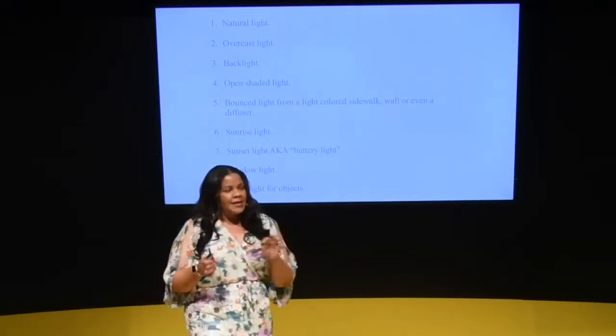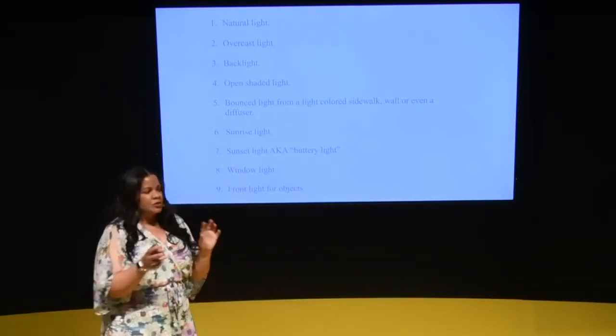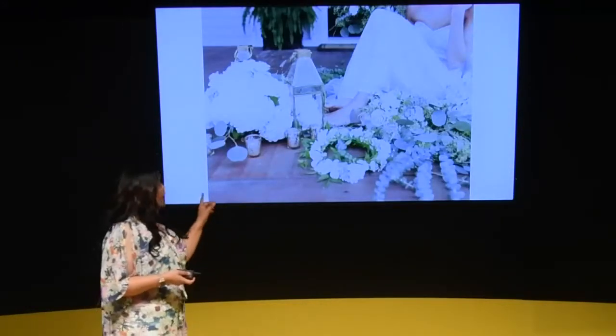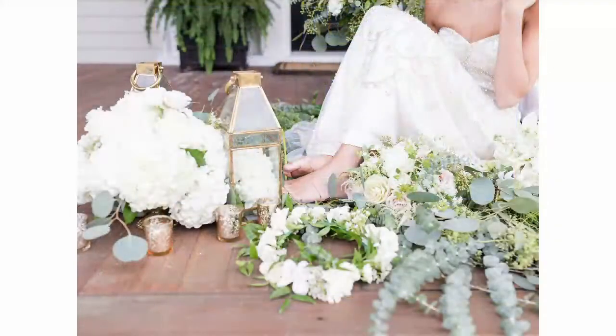But when you're walking into any situation, you have to just look at everything because everything is going to matter. Front light. Who's afraid of shooting at 1 or 2 o'clock because of the harsh light? Yeah, me too. But you know what? Sometimes you can use it to your advantage.